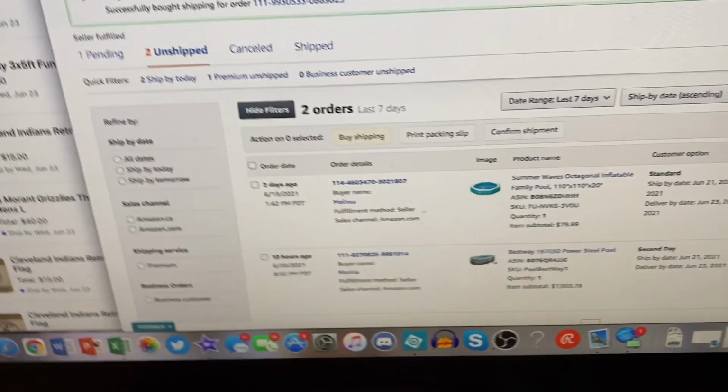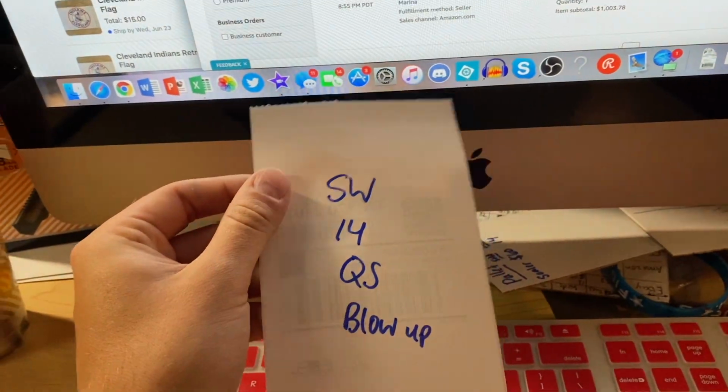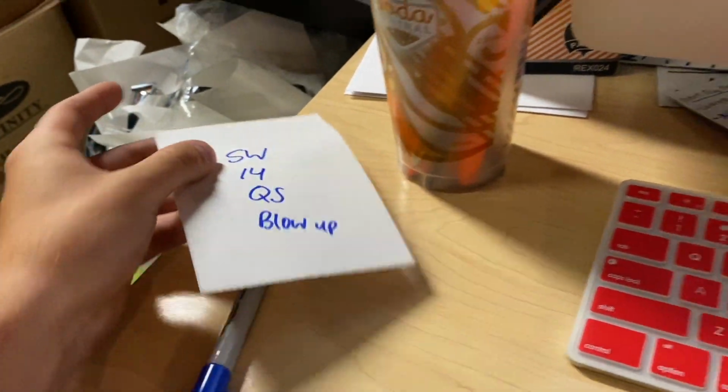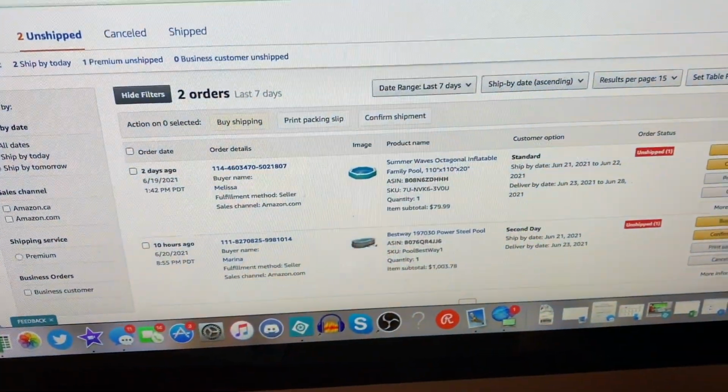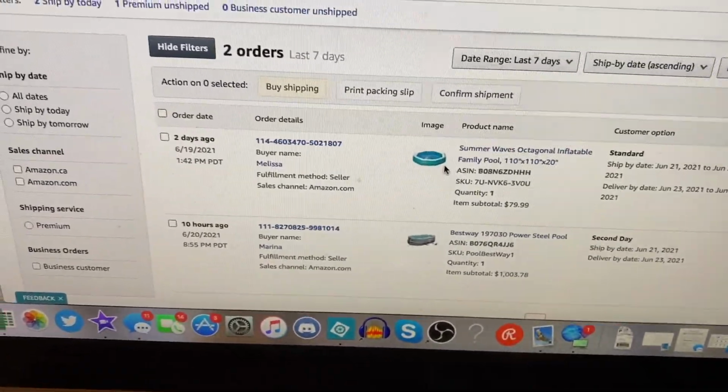All right, so let's see what we have on Amazon. Stupidly, I accidentally just printed one of these off beforehand. It was a Summer Waves 14 foot that I sold for $348 and I paid $100 for that. And it only cost like 28 bucks to ship. It was just going to Tennessee.